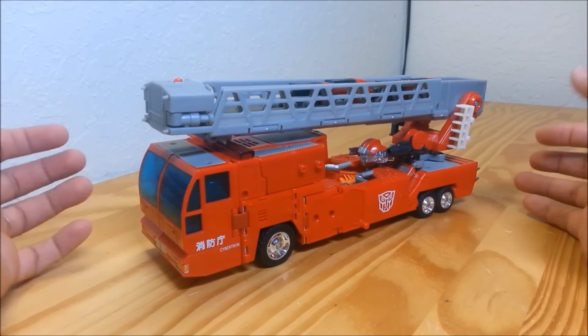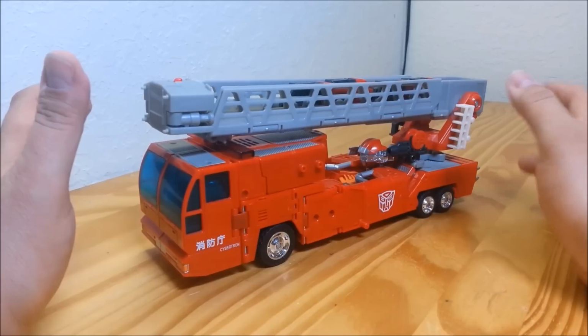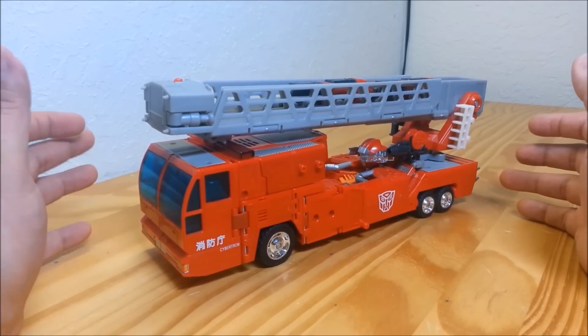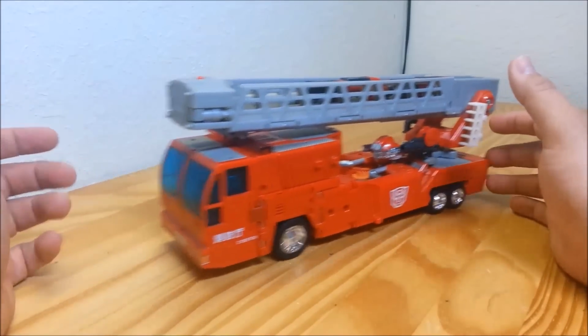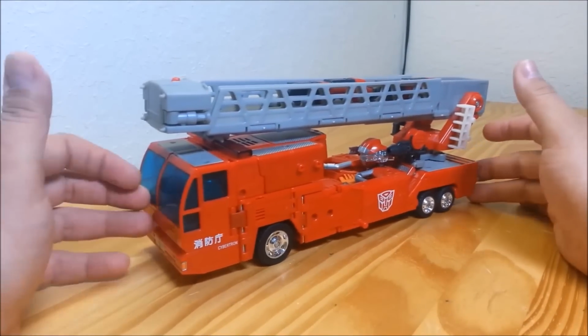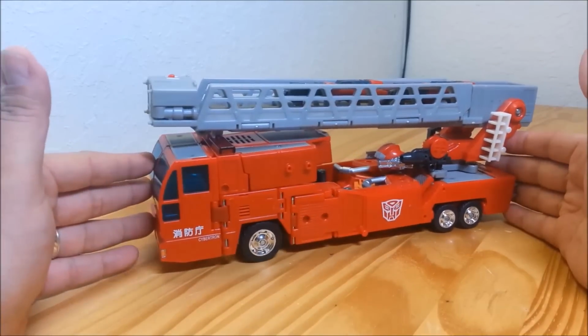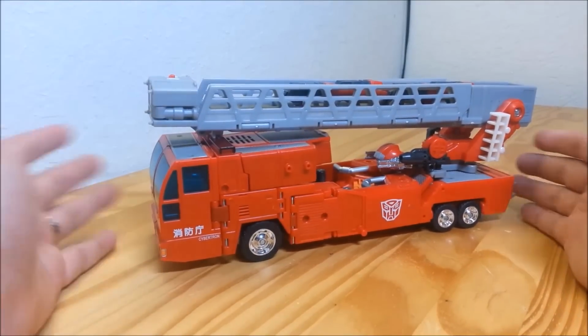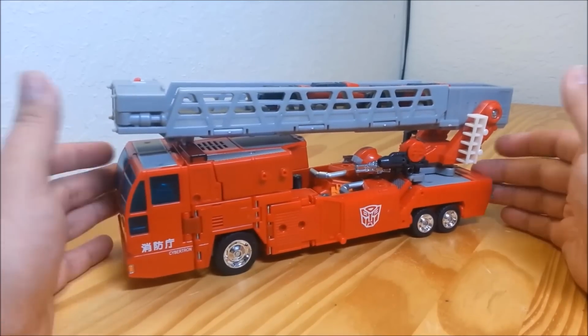Released in 2001, this guy, I believe, was the first time we were introduced to the super size class, and originally retailed for $29.99. I actually remember going out and purchasing this guy at the store for $30. Right here in truck mode, he's approximately 13 inches tall, about 5 inches tall right here at the water cannon, so take that into consideration when planning your displays.